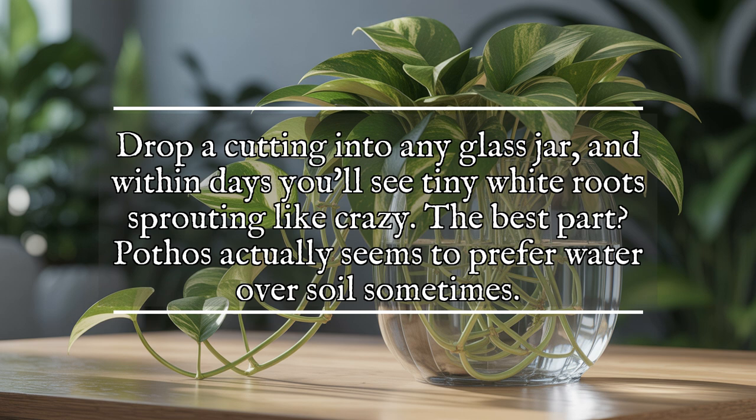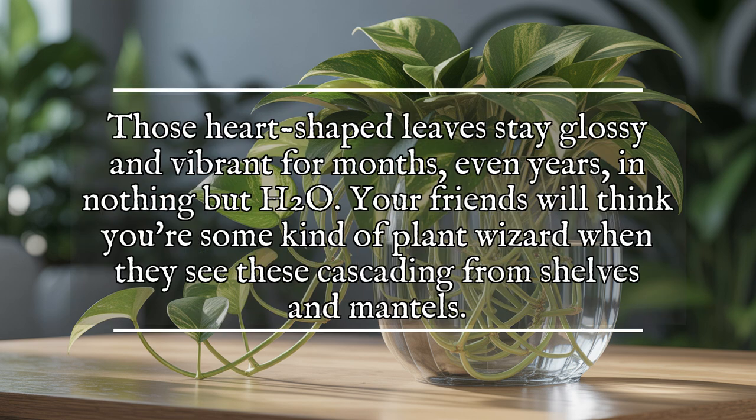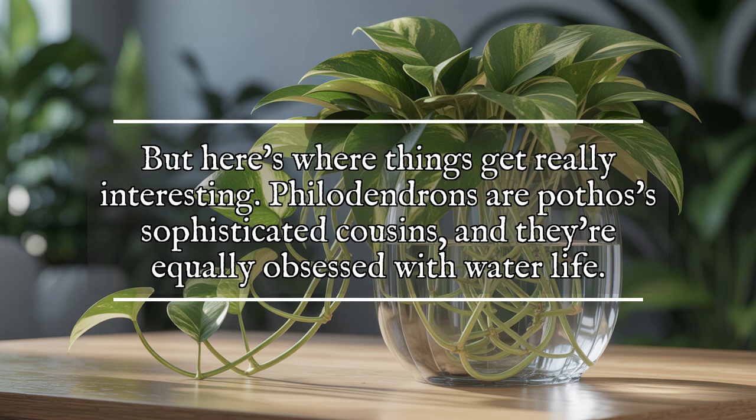The best part? Pothos actually seems to prefer water over soil sometimes. Those heart-shaped leaves stay glossy and vibrant for months, even years, in nothing but H2O. Your friends will think you're some kind of plant wizard when they see these cascading from shelves and mantels, but here's where things get really interesting.